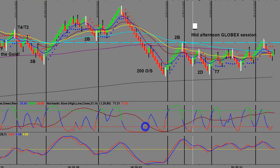Now, if we look at this here, very quickly, we've got a plain vanilla every day of the week T19 here. And what's a T19? A T19 is a classic divergence trade. High high, lower high. Look at that there. A really sweet one.